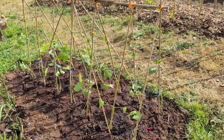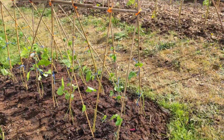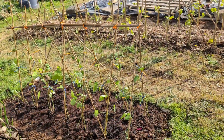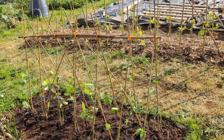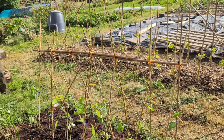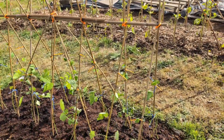Right, we're about to go home and eat some of those nice potatoes. But before we do, I just wanted to show you a little mini bean frame that Graham and I made. It's very cute. So this here are the red Hestia beans. I bought them from She Grows Veg when we went to the Chelsea Flower Show. And they're a semi-dwarf type, but they seem to want to climb. They're very gangly.